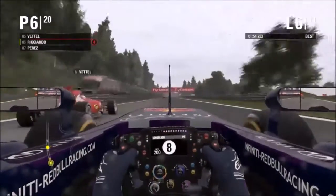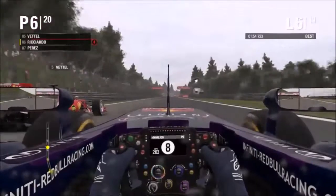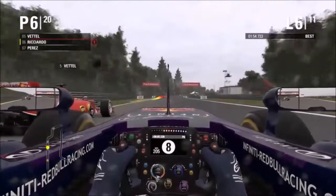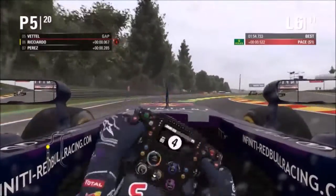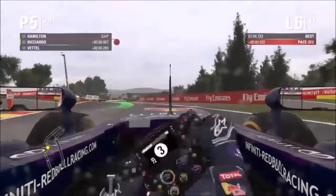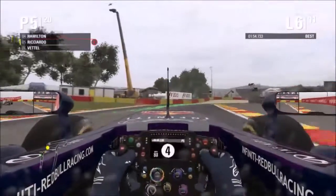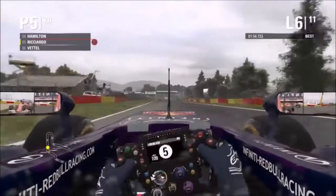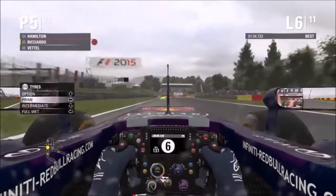We're already closing up, we switch sides. Oh my, no. He's on the prime tyre. Vettel is on the prime tyre, and we connect, going around that corner. I did not leave him enough room, that was my fault. But I was ahead.